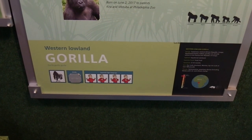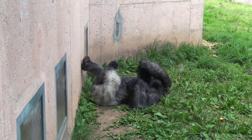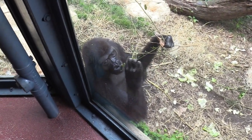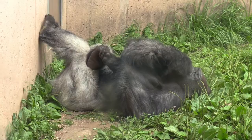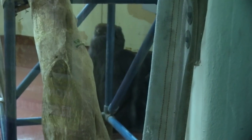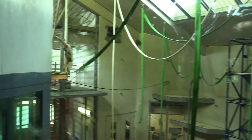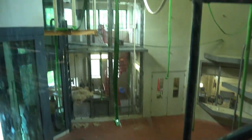We've got Western Lowland Gorilla. So all the gorillas you've got. He looks quite comfortable. Looks like to be the big male. The other two gorillas over here. Going up the stairs, you get a higher-up perspective. Wow, the little one's up really, really high.